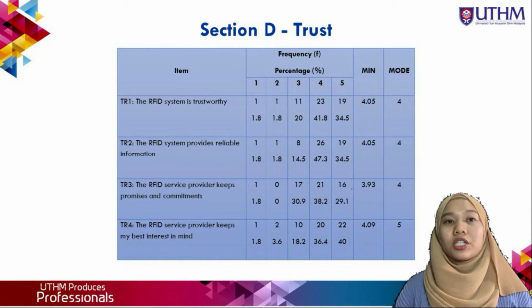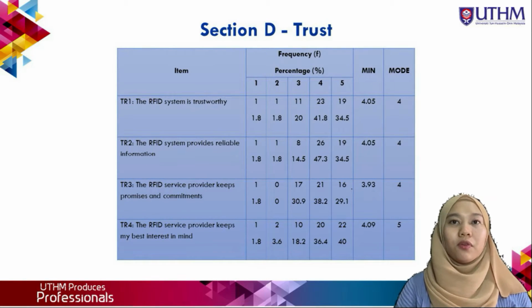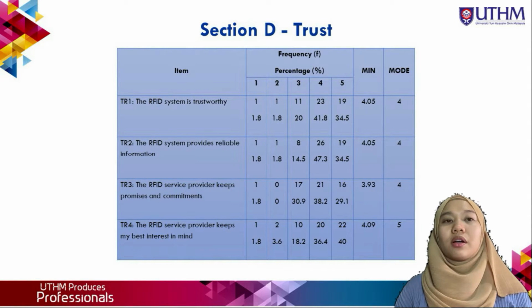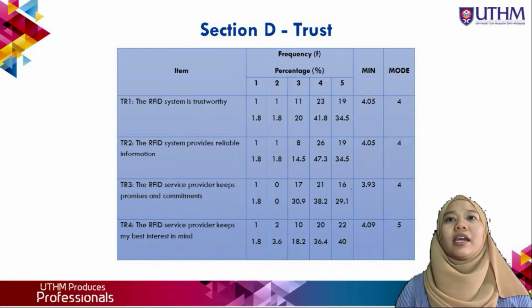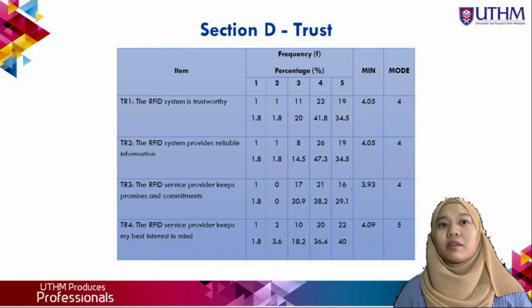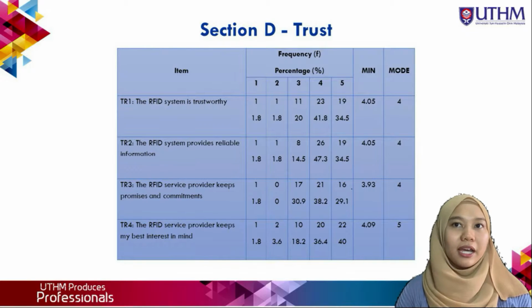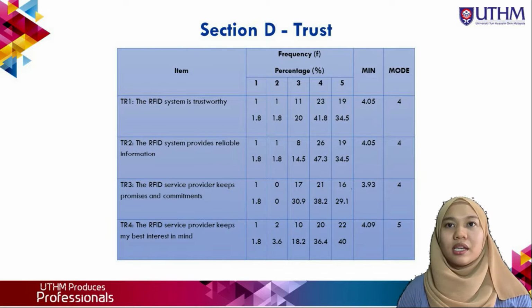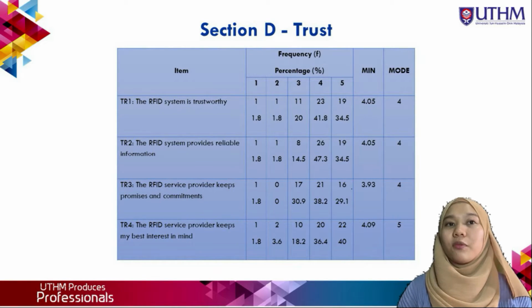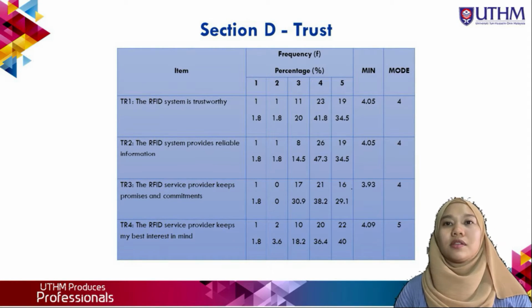Next, I will proceed with section D, which is trust. Based on table 4, an examination of respondents' views on the trust in using RFID that influences them to use RFID for toll payment. The highest reason is that the RFID service provider keeps my best interest in mind, which has a mean of 4.09. The second highest are that the RFID system is trustworthy and provides reliable information, which both have a mean of 4.05.